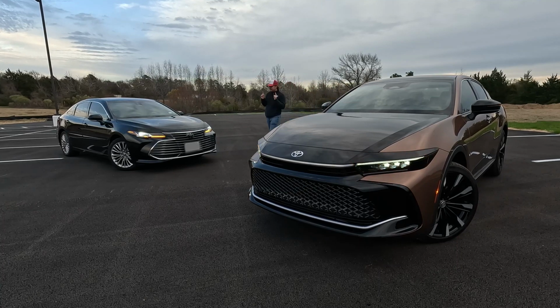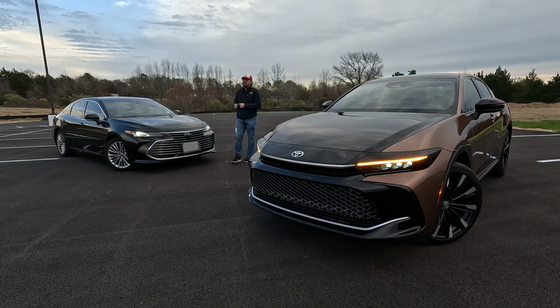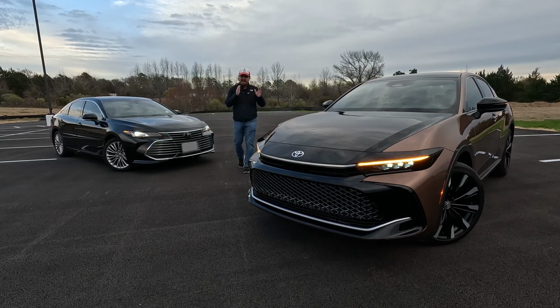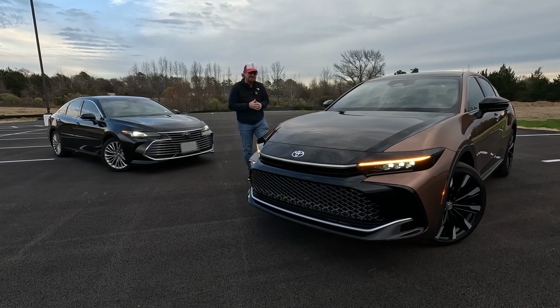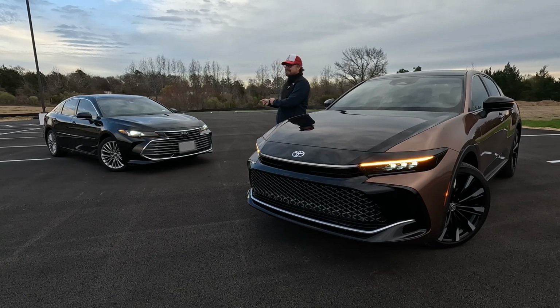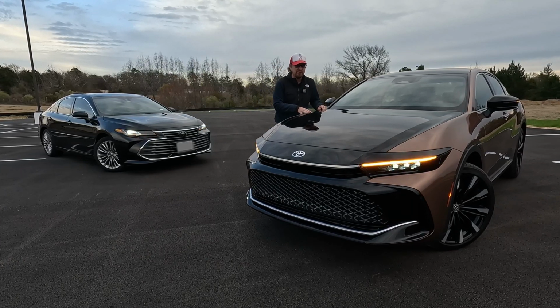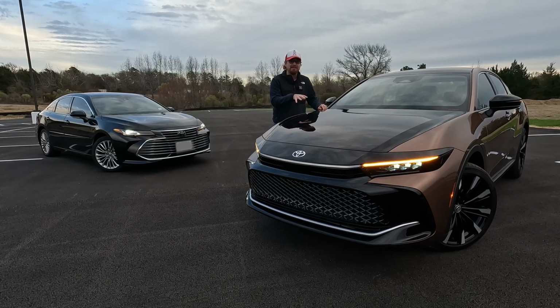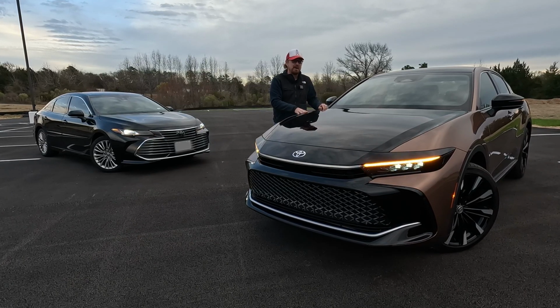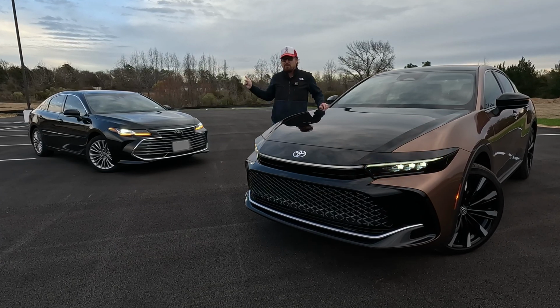I'm Corey and this is my dad's 2021 V6 powered Toyota Avalon, and this is the 2023 Toyota Crown, the vehicle that replaced the Avalon. This one only comes with a 4-cylinder under the hood. This is the top trim Platinum with the HybridMAX powertrain, and it is quite powerful and more efficient.